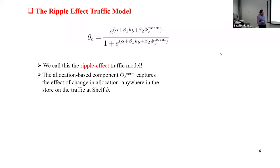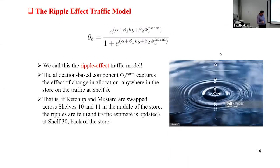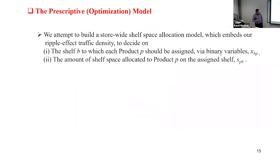Anyway, we call this the ripple effect model because this traffic component is sensitive to any change in allocation. You change allocation anywhere, and it will create ripple effects across the store. Of course, it creates a bigger effect closer to the change, and then it fades out across the store. We wanted to up our game with the referees in one of the revisions, because they were asking what's new here. So we came up with this ripple effect to impress the referees, but I think it's a nice catch.